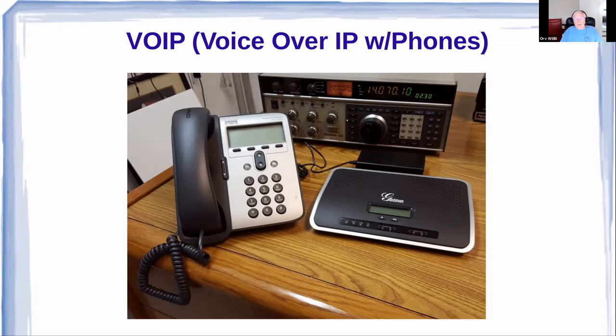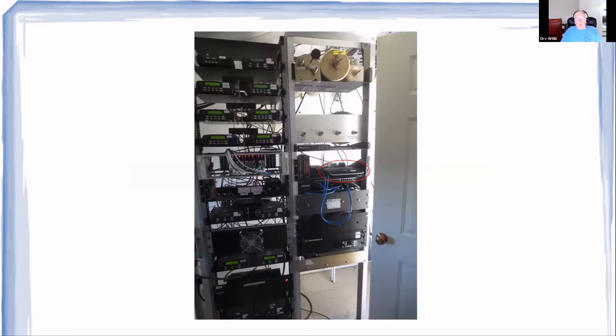I don't know what model this is. It's about $250. Has far more capability than we need, and we deployed that. And you can see it in the repeater rack here in the red oval, I guess. This is up on Sulphur Mountain near Ojai, California. At this point in time, there are about 30 active extensions on it.